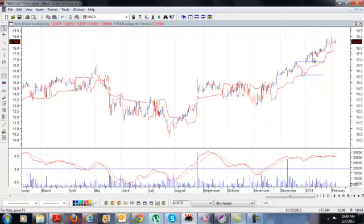Hertz, you can see it's nicely going up. Been in this one for a while. Nothing really to think about. I'm out here if it goes down there.